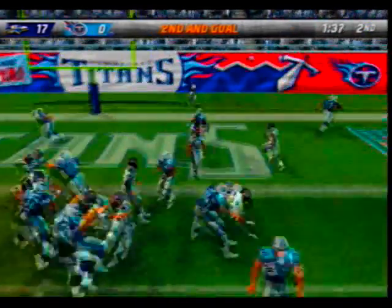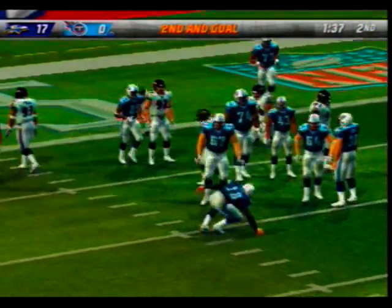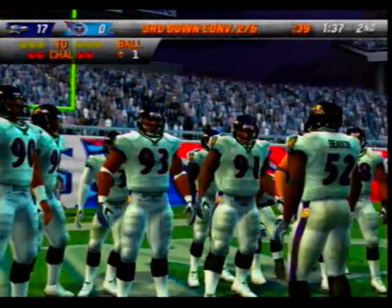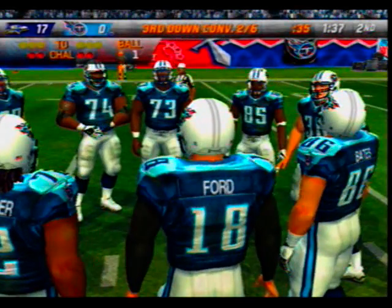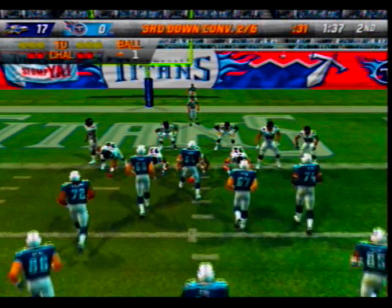Looking for the goal line. Lobs one into the end zone. Oh, man, he had it in the end zone but dropped it. That's the second worst thing that can happen to a defender, to drop one like that. The absolute worst thing is to have your man beat you for 6. It's third and goal at the 1-yard line.